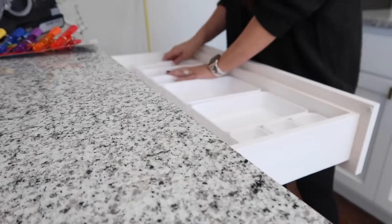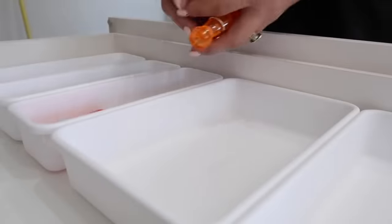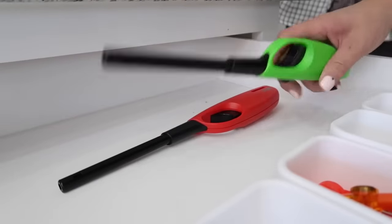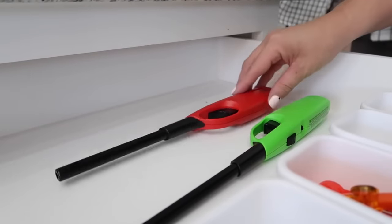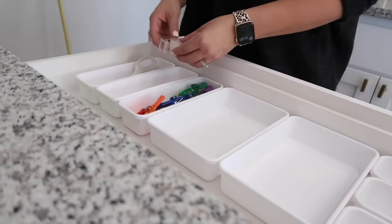Also, for me in a kitchen, a must-have drawer is a junk drawer. Not that I want it to look super junky, I like things organized. So I always grab this pack from Target and it has quite a few in it that you can mix and match. But I definitely wanted the junk drawer in here because I know in my home that's where it is. You'll have to let me know where you keep your junk drawer in your house.